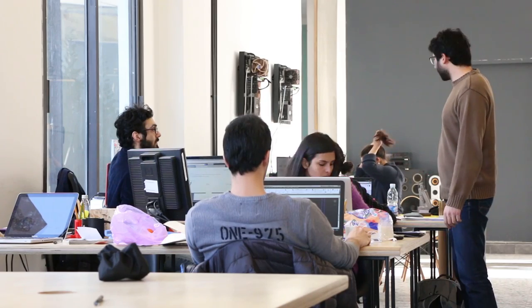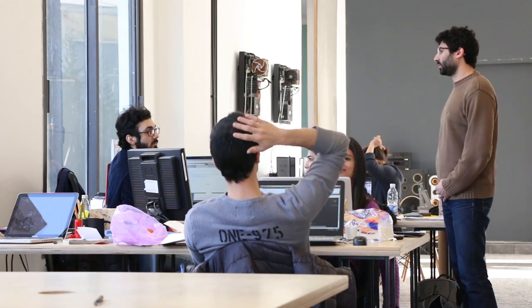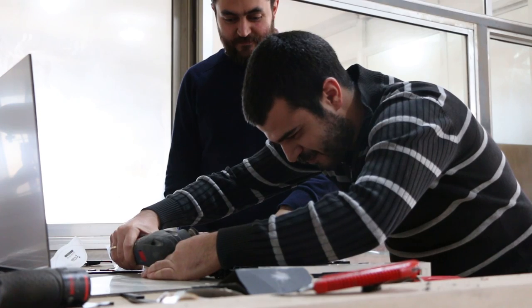What the factory offers is a physical space for people to work. So we have a co-working space. It also offers access to a fabrication lab with full machinery for woodworking, metalworking, and digital fabrication.